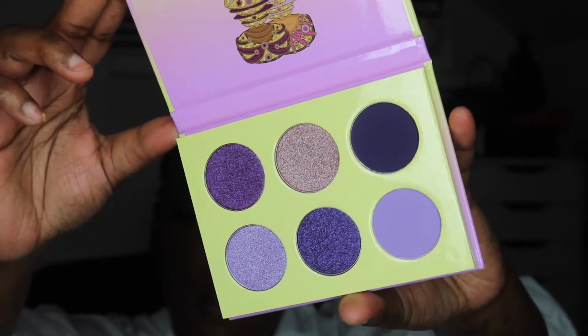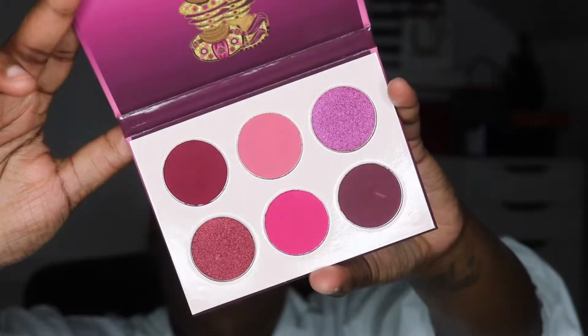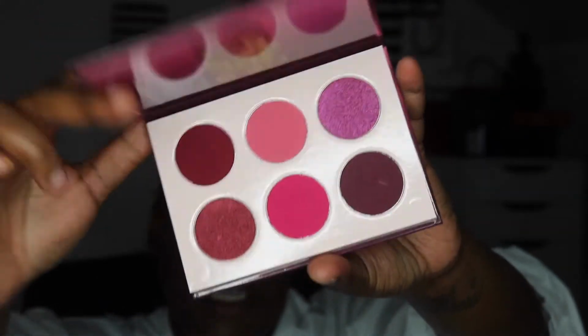Really pretty. This is my favorite color, purple, and I had to get this one. And then I got the Berries. I got this one for Christmas, which is also really pretty.